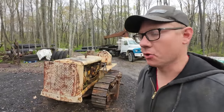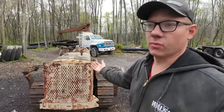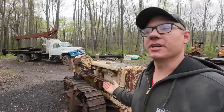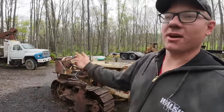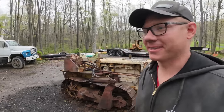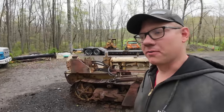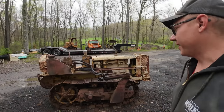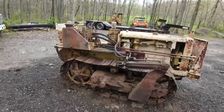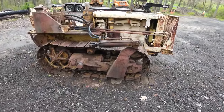Alright, well, back here the next day with this little Cat D2, and what is there to really say about this thing? I guess the moral of this story is don't pass off something to your buddy without checking it out really good yourself first. I'm still really kicking myself for not snagging this thing up myself. It does need a lot of love. This is not a home run by any means.